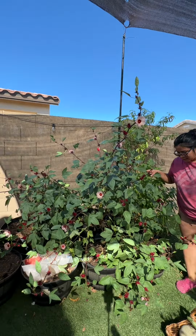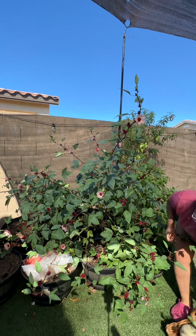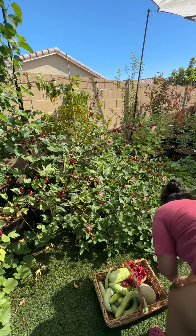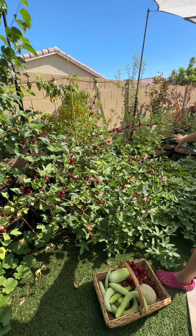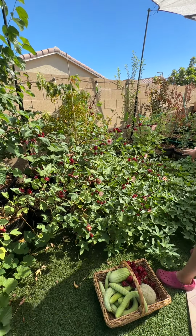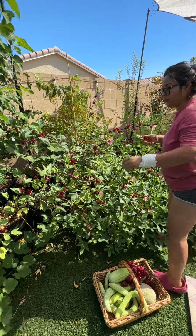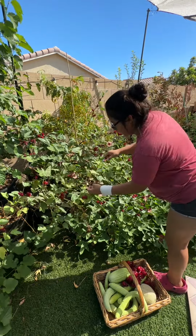I'm gonna let the rest of these get a little bigger while I go harvest from the other plants. Oh my goodness. All of this is not just jamaica, it's jamaica and sweet potato vines. So that's why they're going kind of crazy. And I haven't harvested them yet, but I probably will in the next few weeks.